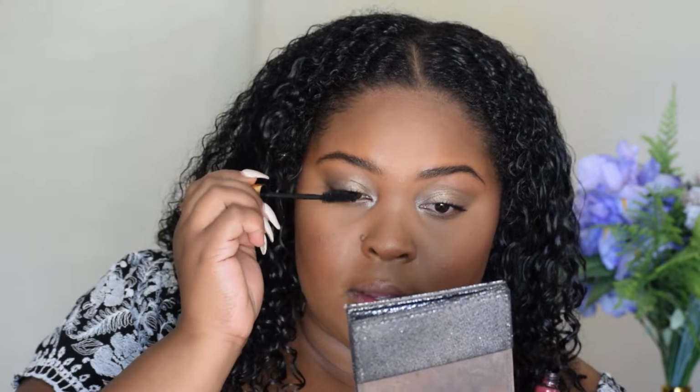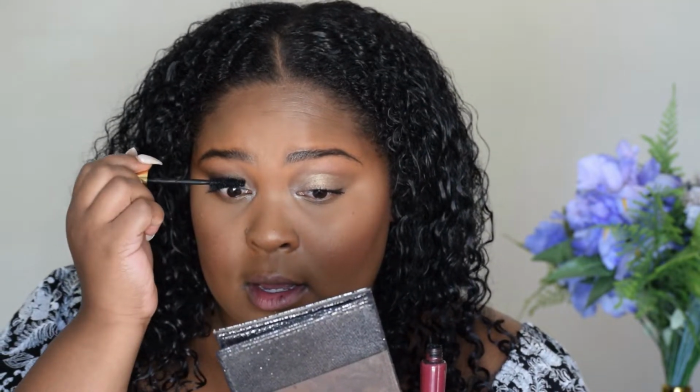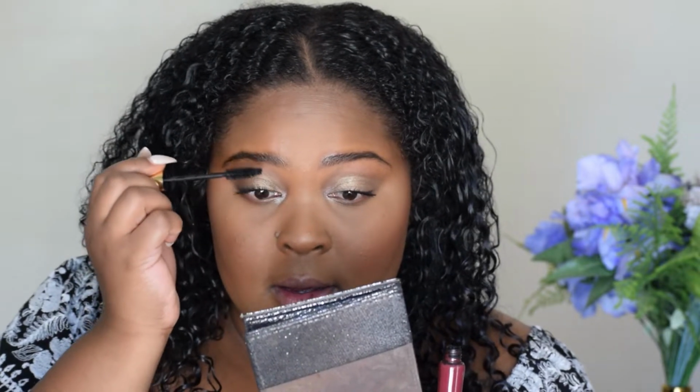You know what, actually I'm not even going to add another mascara, because this builds up so nicely with just a few coats, or you can go really sparingly, but I'm loving it.